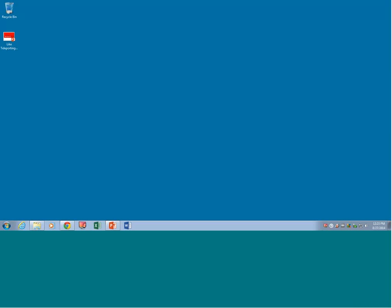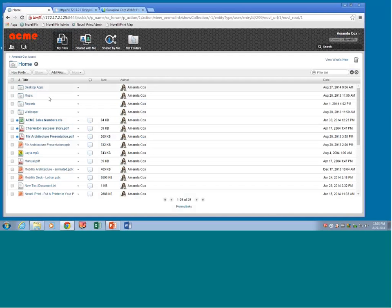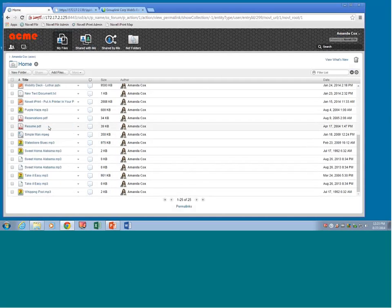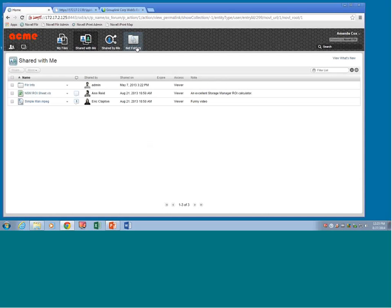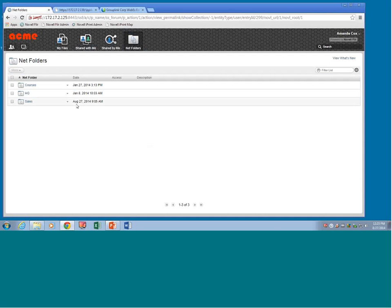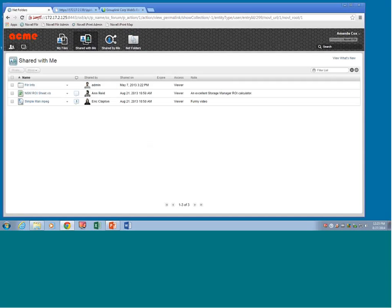So let's switch over to the browser and just show you that view. So again, my files, there's my home directory and I'm accessing it directly on the server. Here are my net folders that I have access to. Again, my sales data, my course data, as well as my HQ public share. And then these are files that other people within the organization have shared with me.